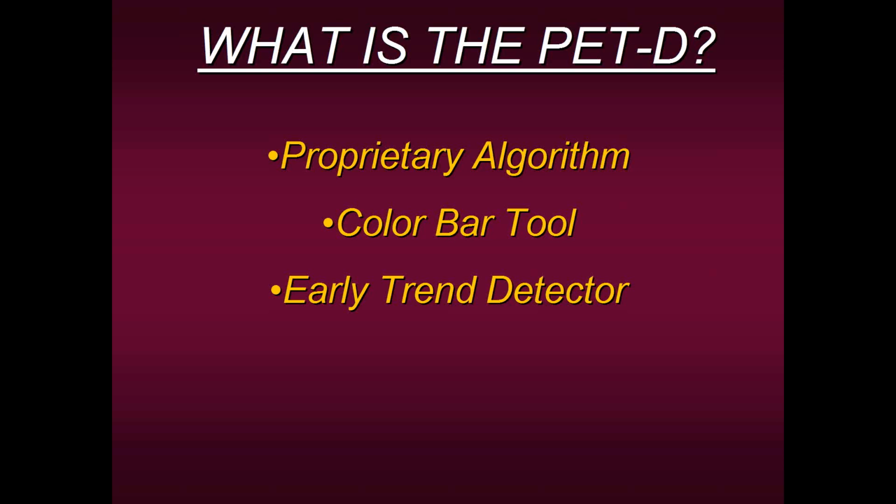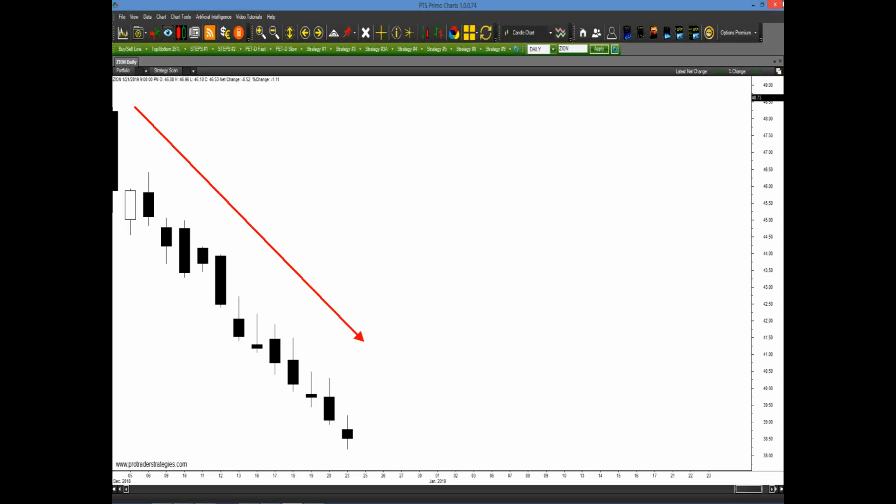Now, its basic use is as an early trend detector. It is the best tool I've ever applied in my 42 years of defining what the short-term trend is. I've spoken about our buy-sell line that defines the overall trend, but the PET D is specifically used to define the short-term trend. Let me show you what I mean here.